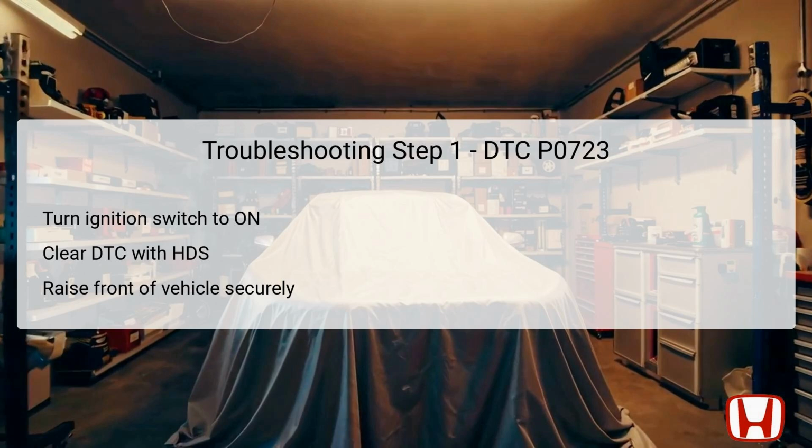Next, raise the front of the vehicle securely, ensuring that it is properly supported with jack stands or on a lift, to allow for safe wheel rotation during testing. By blocking the rear wheels, you ensure that the front wheels can rotate freely, enabling accurate measurement of speeds during the next phases of diagnosis. Once this setup is complete, you will initiate a test drive with specific parameters to assess the performance of the speed sensor.